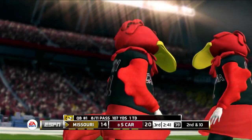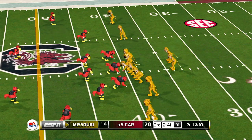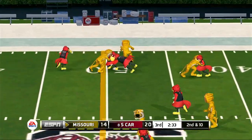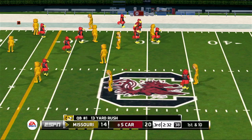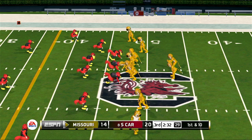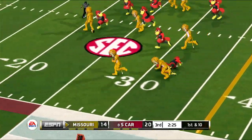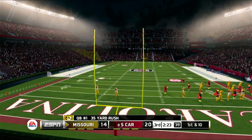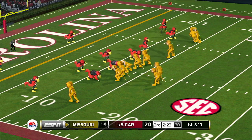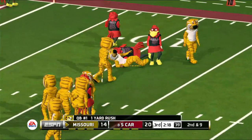First and 10. Great pressure on the quarterback forced that incompletion. Boy, they really pounded him on that throw. From their own 40-yard line, second down. He's on the run. And they push him out at about the 47-yard line. He's hit and got away. There he goes. And he's shoved out of bounds around the 13-yard line. First down. He scrambles. He's taken down at about the 11.